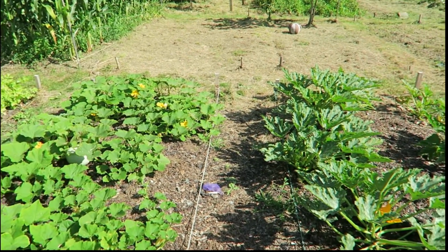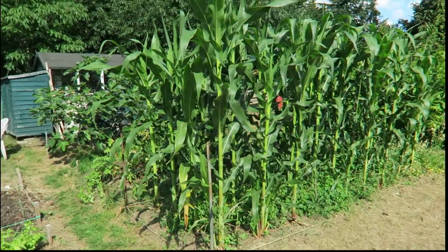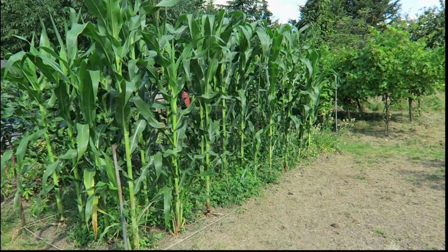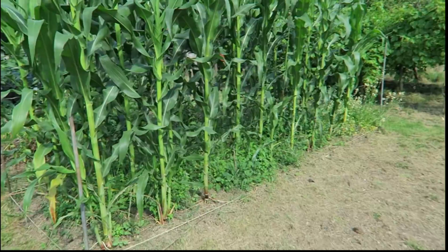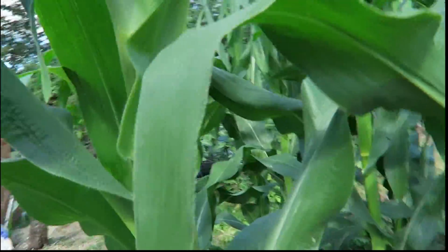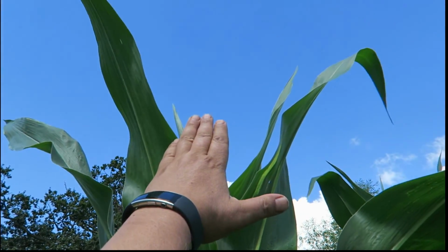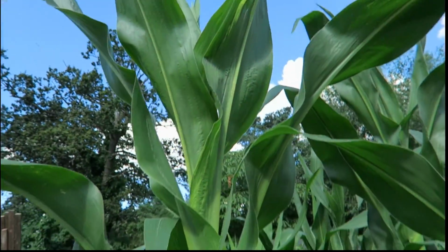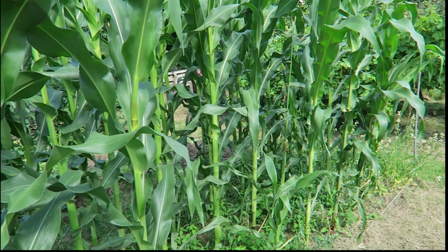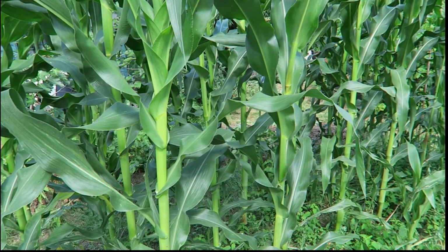Oh, actually, before I go, I've got to show you this. This is unbelievable. This is the most gigantic sweet corn I've ever seen in my life. It is absolutely huge. If I stand up against it and put my arm up as far as I can reach, I still don't get to the top. Now, I'm 5'11", and I've got a pretty long arm span. Now this stuff is absolutely enormous.